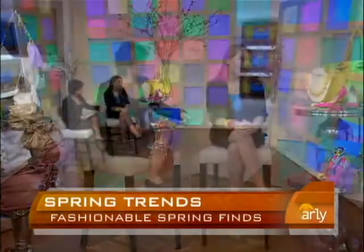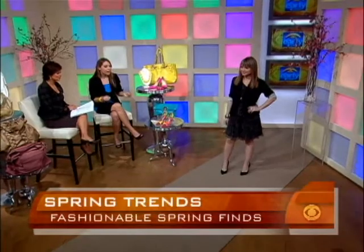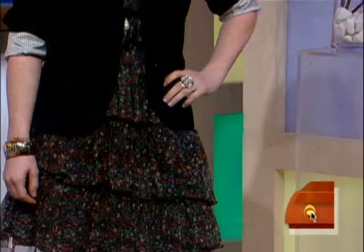So our first model, Kathy, is in floral. And the floral trend is so great because it's very feminine. This is subtle. This is not like you're out there buying flowers. Yes, yes. It's all about a small, diffused print. So it's not those big Hawaii 5-0 sweeping florals. No hula shirts. Exactly, no hula shirts. This is a small diffused print.